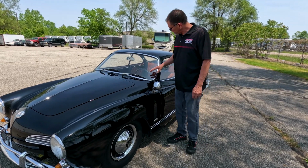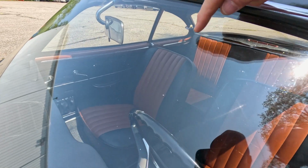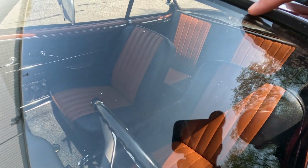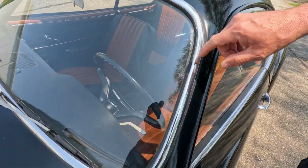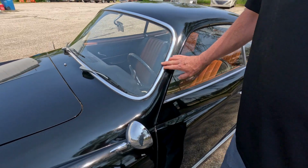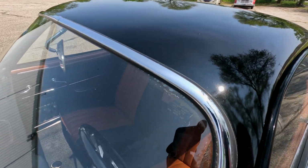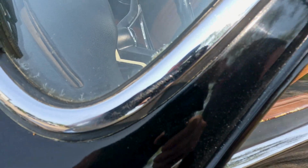We'll start here with the driver's side of the windshield, and there's actually a couple real minor stone chips in the windshield, and there is a little bit of delaminating on the windshield as well, and all the glass throughout is the factory original Volkswagen glass. Now the stainless trim around the windshield actually is in very good condition. I'm sure it was polished when the car was restored. There's a little bit of aging to it in spots, but not bad.